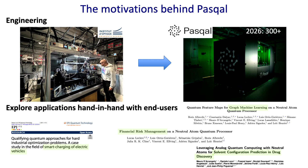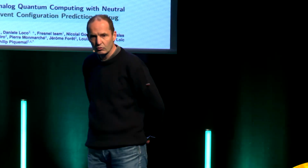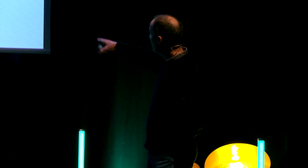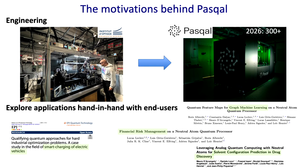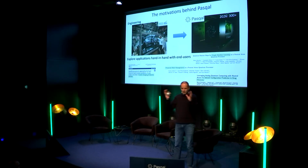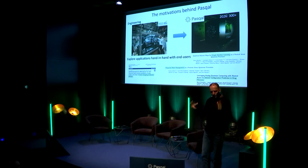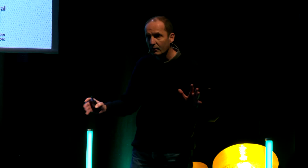So it was very important from the beginning that these applications, even when the machines were not yet ready, were already explored. And so today I just flash a few examples. Wazik mentioned a few other ones, but graph machine learning, financial risk management, solvent configuration prediction in drug discovery, smart charging of electrical vehicles. So essentially the idea from the beginning is to take a real life problem and put it as a mathematical model that the machine can solve. That was really the key idea, and it's far from being obvious for many problems.